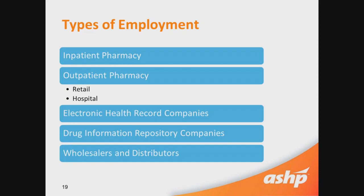Another place to look is drug information repositories that help provide information to create clinical decision support for those electronic health companies. A pharmacist may be in charge of reviewing new medications that come into the market and making pregnancy risk or dose range checking information available. This type of job usually requires some years of experience. Wholesalers and distributors might also have a few openings that would involve analyzing pharmacy data to help with pharmacy inventory management.